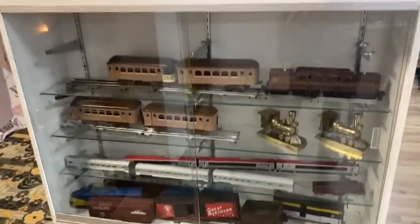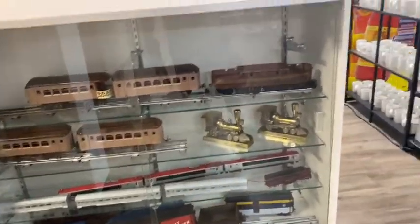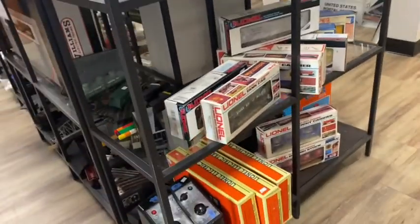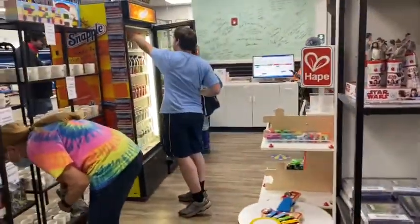Alright, so we're back in the main lobby here, and we're basically looking around at where the display case is here, and the gift shop as well, and I purchased a couple of items. So now, we're just gonna take a few minutes and go get some lunch, and then we'll head back to my place, and we'll talk about the experience that we had here.